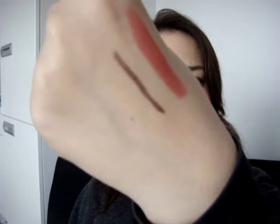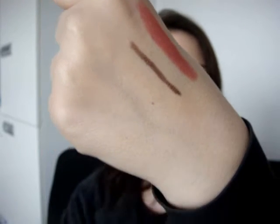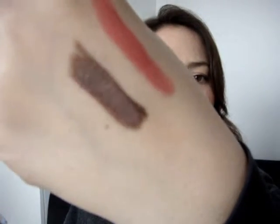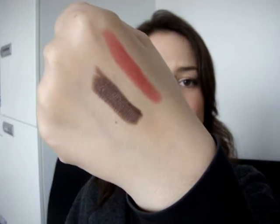It is such a creamy formula that's so easy to work with. It doesn't drag at all. Full pigmentation, I've just applied one straight line of that there. Actually, let me give you a bit more of a swatch so you can see. Really pretty and quick and easy to work with. It also blends very easily. It's not often that an impulse buy works out well, but I've really enjoyed this.